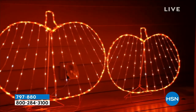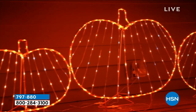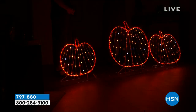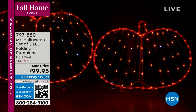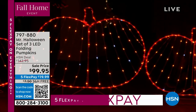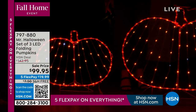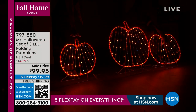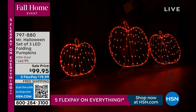And I love that we've got them because it is an easy way, without having to get on a ladder, without having to hire a handyman to come and set them up for you, to say, okay, I want them right there. Put them down, plug them in, walk away. You're ready to go. And they're substantial in size. We have our large one here in the middle, which is about 2.5 feet. And then you've got your medium size, which is about 2 feet. And then over here, just a little under 2 feet. So again, they are substantial.